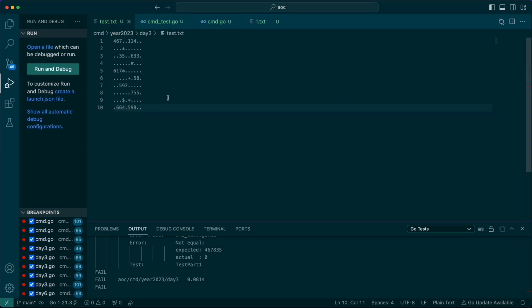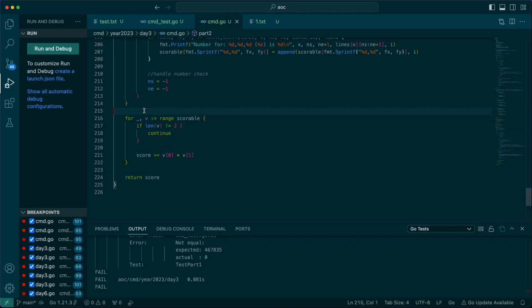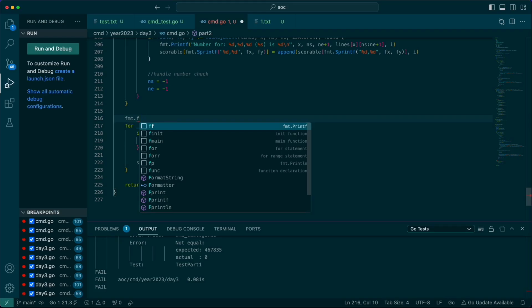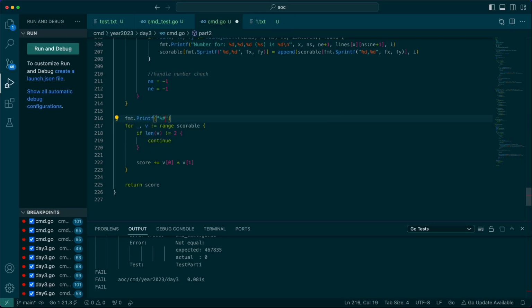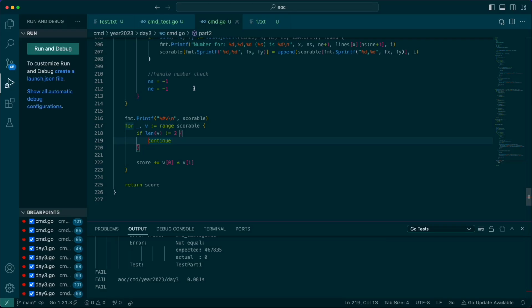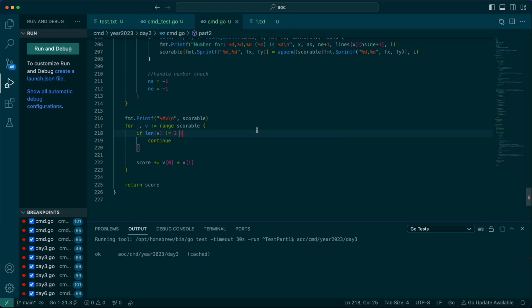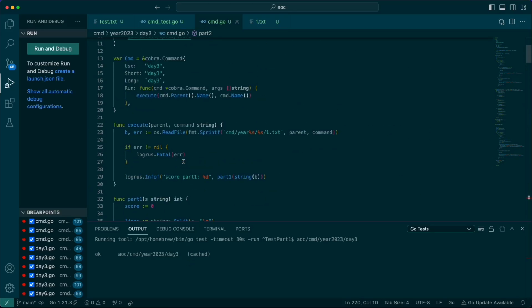Let's look at our test input. 35. Let's just print. Did I not save something? I don't think I saved something. Maybe I didn't save this last part. I don't know. Okay. Well.